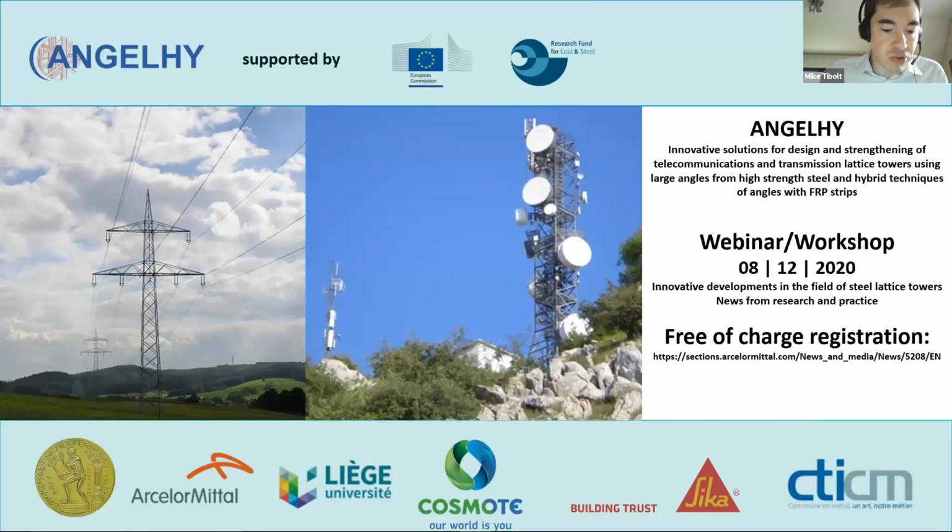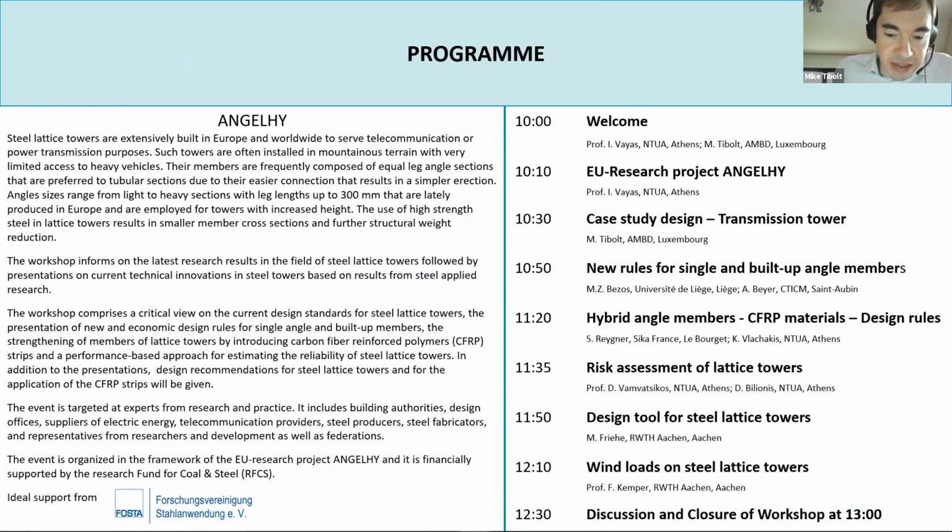As you may know, the European network of transmission system operators accepts 80 kilometers of new transmission lines to be constructed in Europe until 2035 to cover the demand of renewable energies. Because renewable energies will now be produced decentralized, you need these new lines to transport the energy from the production location to the end users.